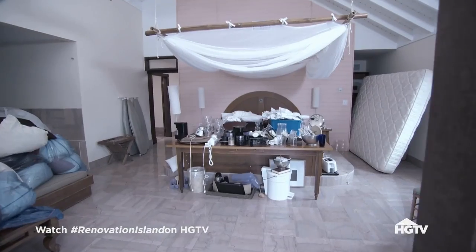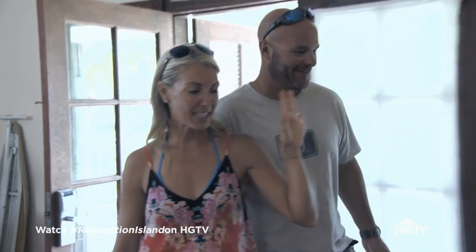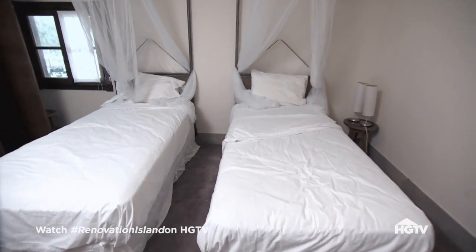Hey! Whoa. Garage sale. Are you in heaven? Seriously? This gives me so much anxiety right now. The aromas we encountered, the rot, the termites. It was a feeling of despair.